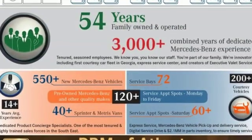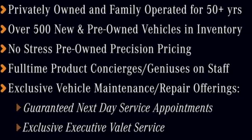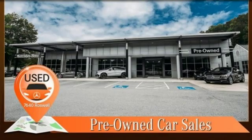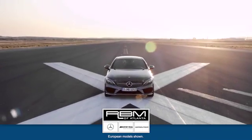Of the GLA, Cars.com writes, "Quiet and smooth with long legs, this compact Benz loves the highway." Mercedes-Benz, high style, high performance. Hurry in today for a test drive.